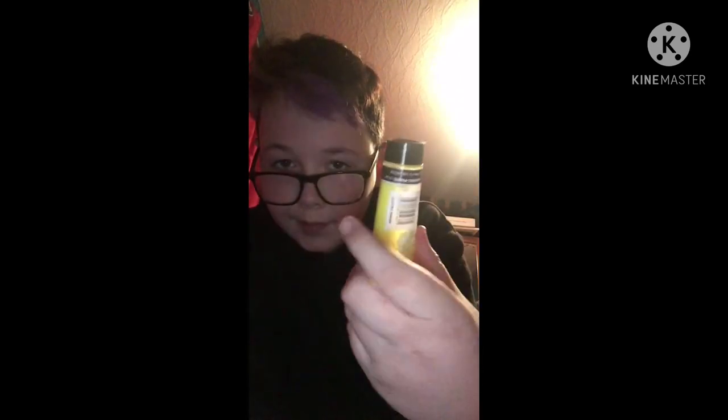And then I've got Hot Purple by Crazy Color. I've got loads of this left. Oh, and I've also got a bit of this Manic Panic Electric Banana, just a tiny bit left in it. Okay, we're on to permanent colors now.